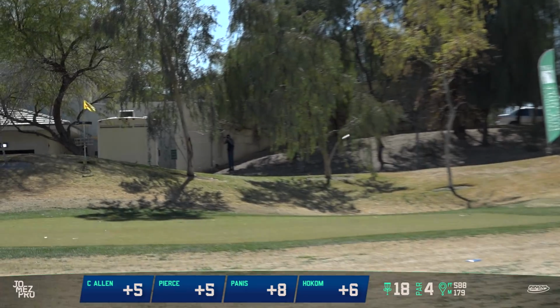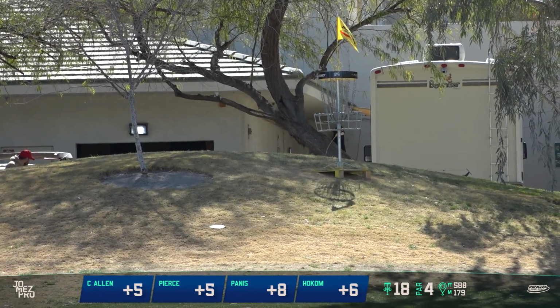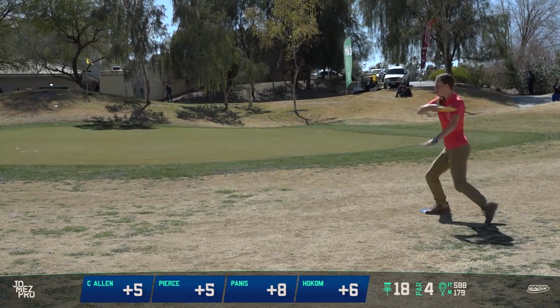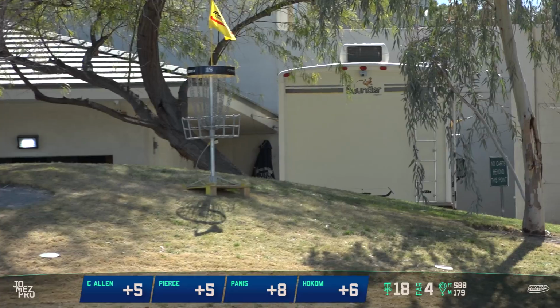Is that a mid-range or a putter? Kat doing what she does best, working the hyzer. It looks like a putter, yeah. Beautiful. Paige doing the same with their putter. There, it looks like they're going to take their threes and get out of here.